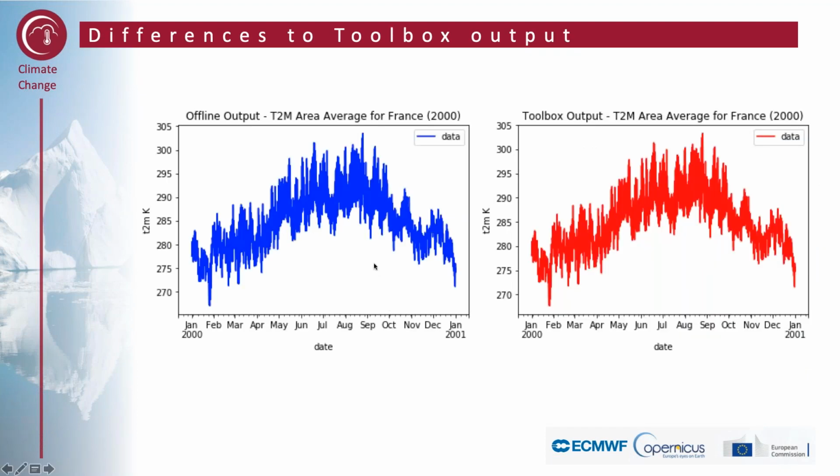So comparing the output of our NUTS averaging to the toolbox output, initially the NUTS averaging was working on the toolbox, but we reported it as being slightly different to our output. So it's being worked on at the moment to bring them closer. But looking visually, they look almost identical, from our offline approach using Python to the toolbox initial NUTS functionality.